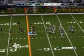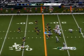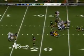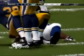Third down. Harrison under center for New York. Luck out of the I formation. Hands off to Bradshaw, who crosses the first down marker. A new set of downs for Indianapolis, and we have a down player.